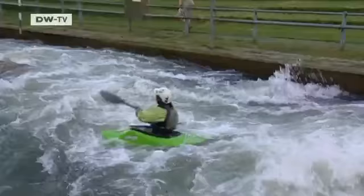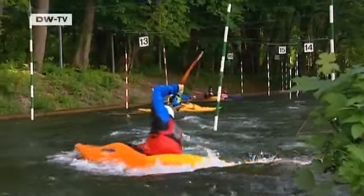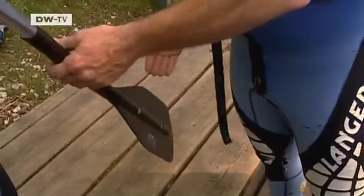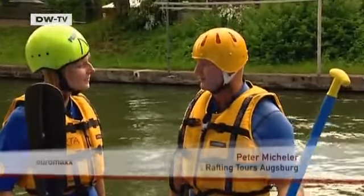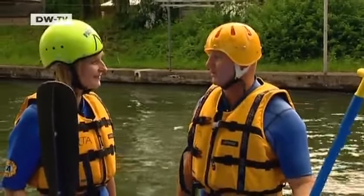At the canal, you can find Germany's only man-made wild water course. Peter Micheler organizes tours for rafting fans. Anne-Katrin wants to find out why it's so popular. The Lech River runs parallel to the Romantic Road and gets diverted into the canal here in Augsburg. Here you can travel down it in canoes or rafts, and that's what we're going to do right now.